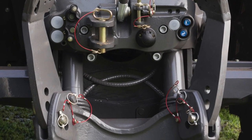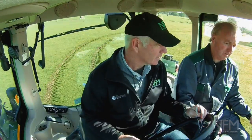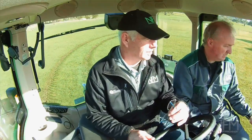Fendt are proud of the fact that they are a little bit different from the others. They are a little bit more advanced. They don't shy away from the fact that maybe when you hop in for the first time, things do look a bit different and do take a bit longer to pick up, but that is a fact they're proud of, and they don't want to be just like all the others. But after driving it, it didn't take long to pick up how to operate the tractor really.